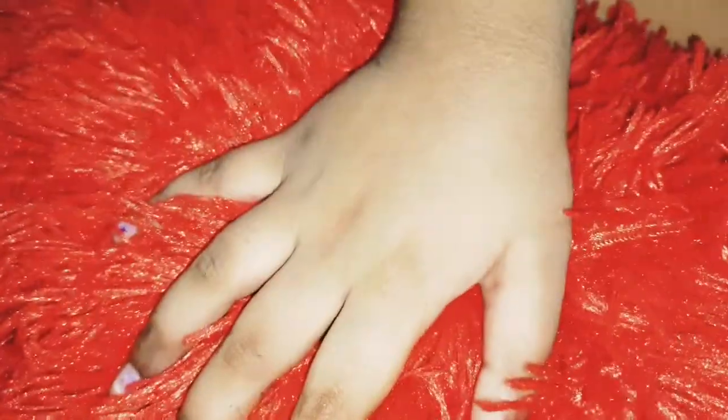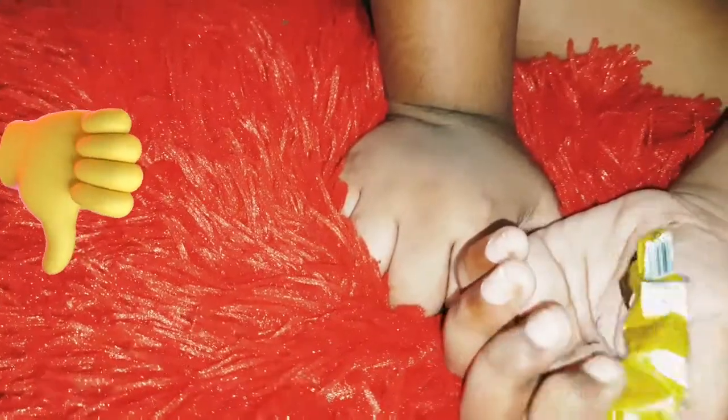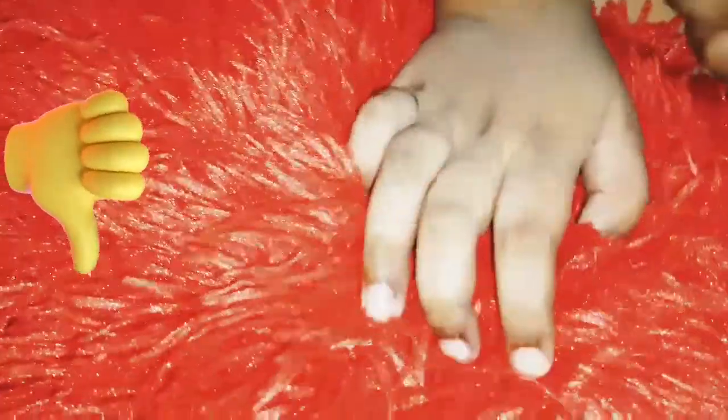Okay, this is not so good. Okay, chocolate. Not very good. It's not quality chocolate. It's okay. It is not very tasty, but children may like it. But it is not worth 75 rupees. These are small chocolates. These are not worth 75 rupees. I didn't find the chocolates to be good, but okay.